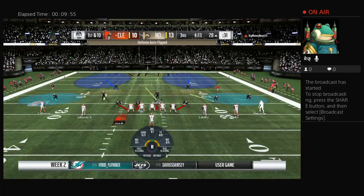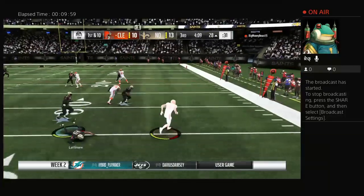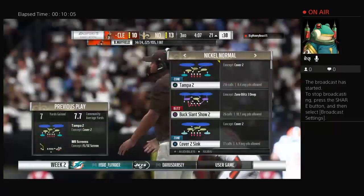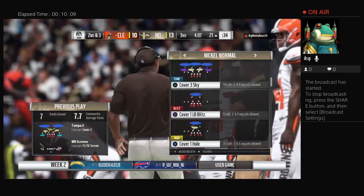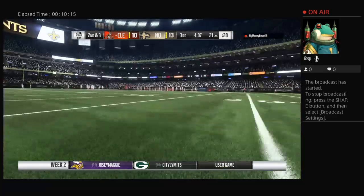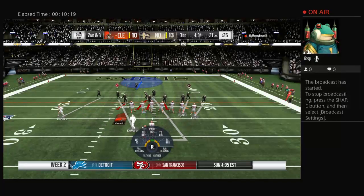That was a nicely run slant route, and what the receiver's trying to do is make the defender think he's going upfield for a deeper route and then breaks it off, usually after about 3 to 4 steps, and cuts towards the middle of the field. And now what he's trying to do is use his body to keep the defender away from the football and give the quarterback a really nice target. Able to get 7 on that first down pass play.